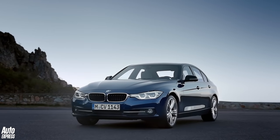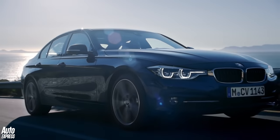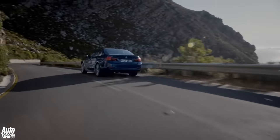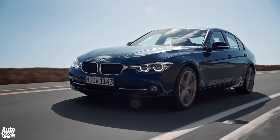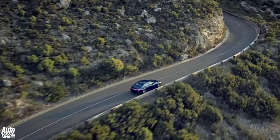On to the F30 then, which first came out in 2012 as a replacement for the E93 series family. Throughout its 7-year life, it went through a series of refreshes to keep it competing at the top of the compact exec class. Its replacement, the G23 series, might have moved the game on in a few key areas, but the old model still has so much going for it.